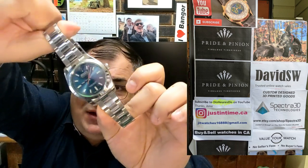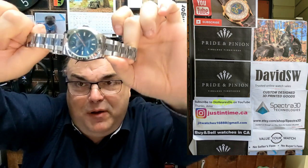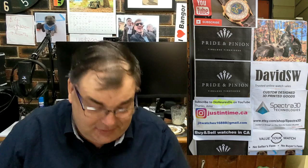21QB148 wristwatch check: Rolex Milgauss, the Z Blue. Absolutely love this Rolex. Okay, let's jump straight into this paid review.